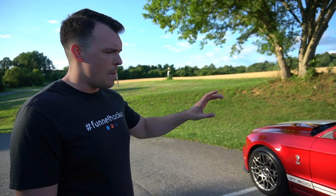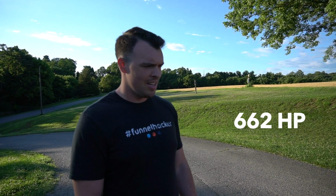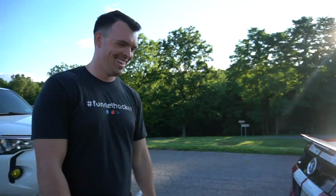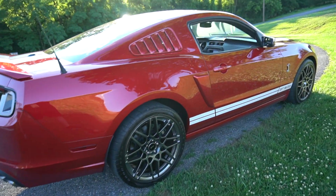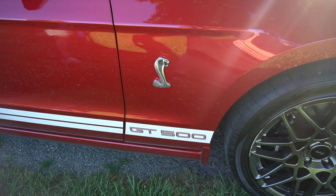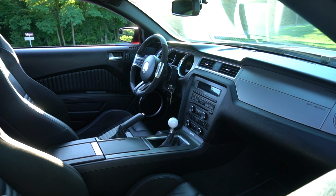Basically I paid bottom cash value on this car and it only had 500 miles on it. That's a lot of horsepower for your first muscle car. Yep. Have you done any Mustang things in it? I try not to. Don't hit any crowds in this. It'll be an expensive bill. Got the Snake GT 500. It's minty because this thing is pretty much brand new.